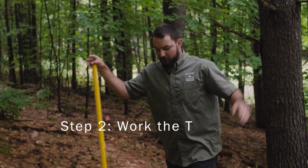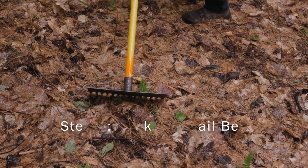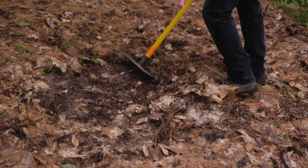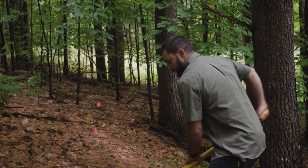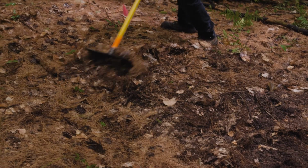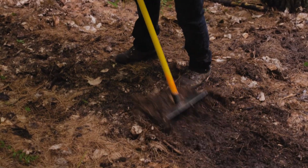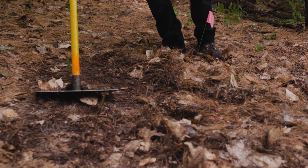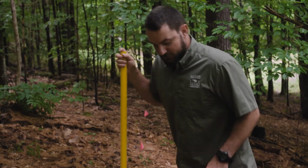Once we've cleared the trail corridor, the next step is to remove the leaf litter. And so when we're removing leaf litter, it's important that we're not going too wide. We're trying to maintain just that 2-foot distance. So we'll rake material out a little bit, and then you want to make sure that all of this leaf litter that you're pulling out is spread out off the trail corridor and not built up in clumps, which will hold water and impact the trail.